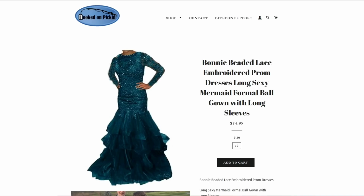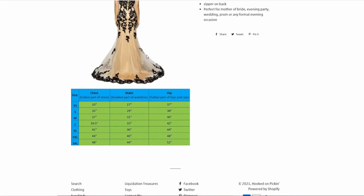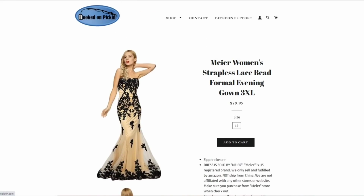We have the Bonnie beaded lace embroidered prom dresses, mermaid formal ball gown with long sleeves. This is the one that had a lot of layers and poof on the bottom. Super cute. $75, and it is a size 12. Then we also have the strapless lace bead formal evening gown. It does come with a little strap if you wanted to add a little halter or something to the top. This one is also a size 12. Very beautiful, and they do have sizing charts on them.